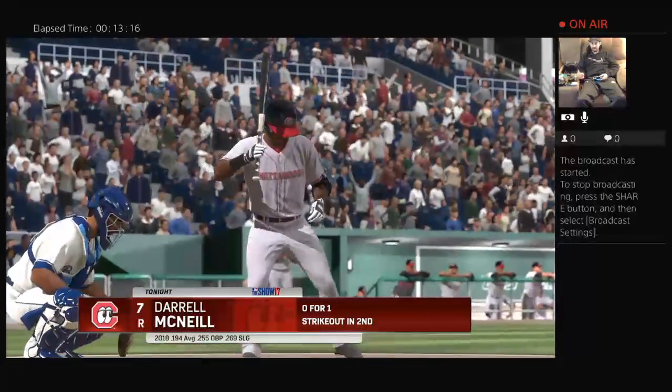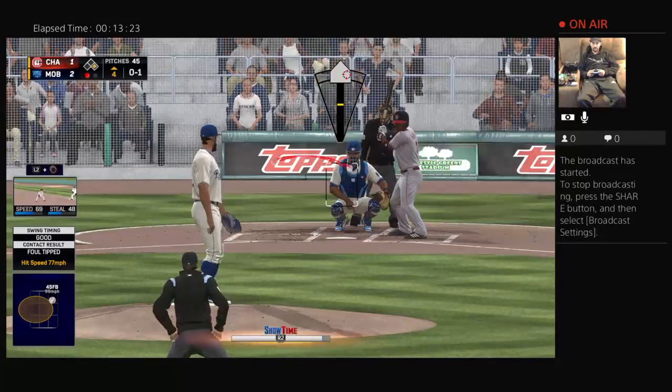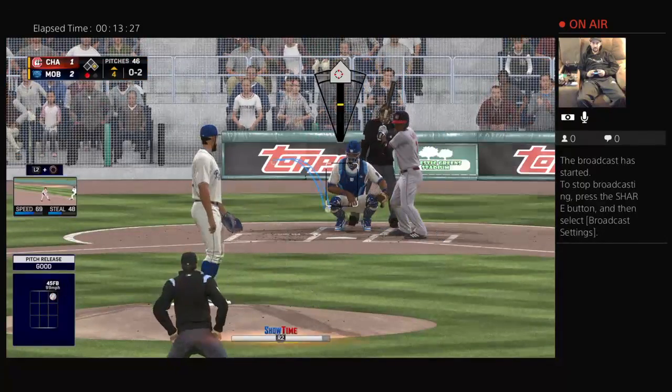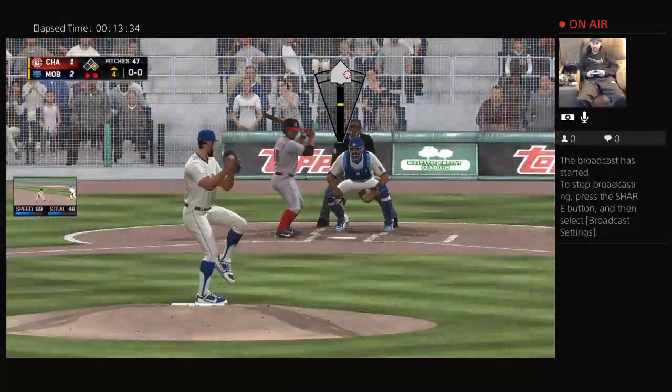Digging in for his second at-bat, Darryl McNeil. He's 0 for 1 thus far. McNeil sends that one out of play for strike one. That's taken. Now it's 0-2. Here it comes, 0-2. Got him swinging. Chased it well out of the zone, and there are two gone.